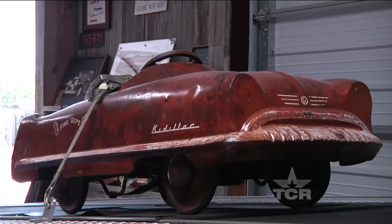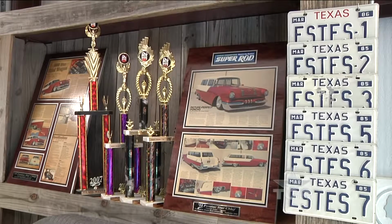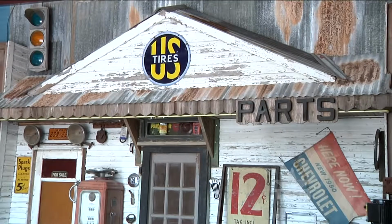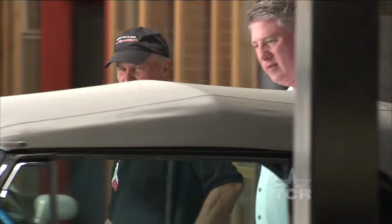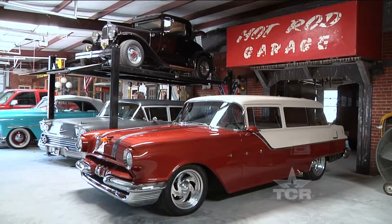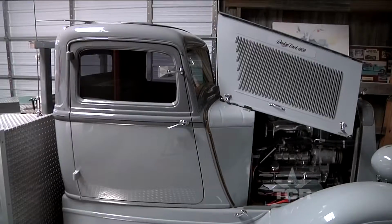Carol's 50s fascination began with cars, and it never stopped. He even bought an old Ford dealership to house all his acquisitions. And this gearhead's fleet of vintage vehicles is on full display in the back.